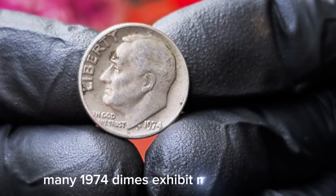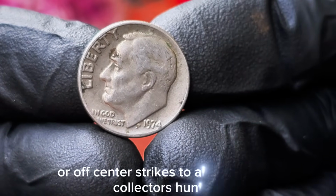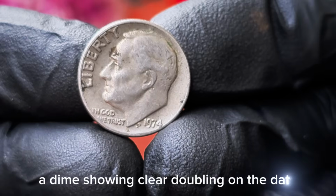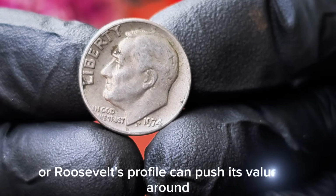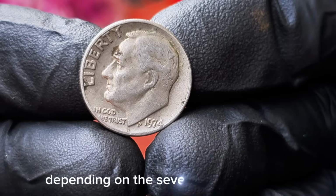Many 1974 dimes exhibit die cracks, double dies, or off-center strikes, all errors that collectors hunt for. A dime showing clear doubling on the date or Roosevelt's profile can push its value to around $50,000 to $80,000, depending on the severity and condition.